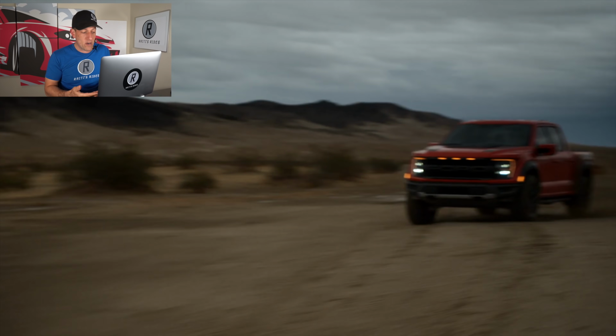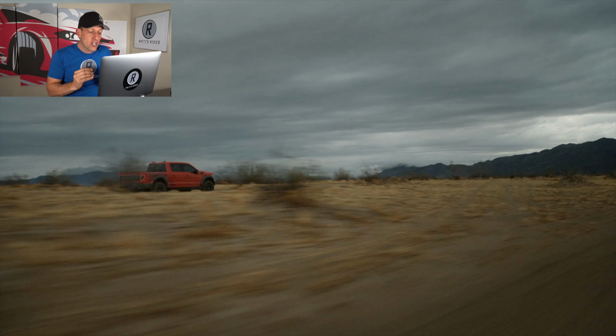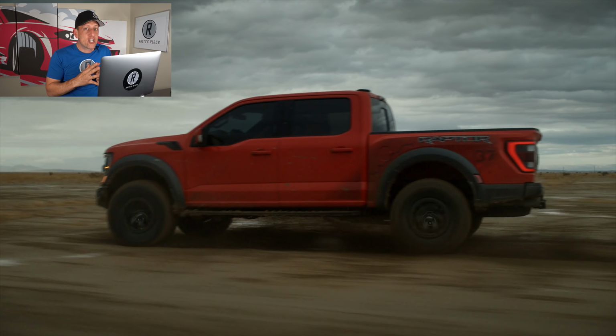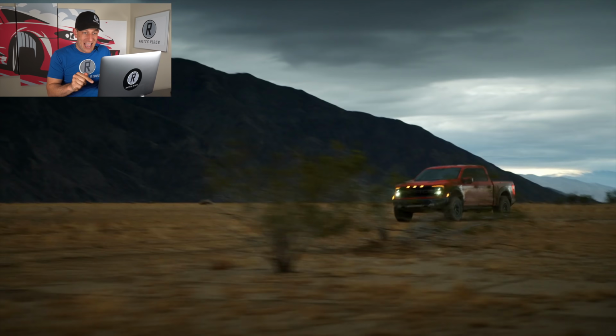New for 2021 is going to be a 5-link rear suspension. So you're going to find extra long trailing arms, a Panhard rod, and 24-inch coil springs. Just so you know, those 24-inch coil springs are the longest in its class.